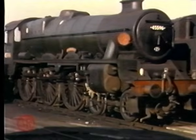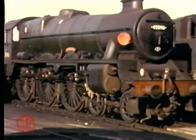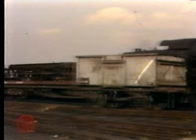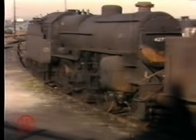On shed, waiting to go away for repairs, is Stockport's Jubilee 45596 Bahamas, which was preserved in running order after withdrawal in July 1966. Already withdrawn in December 1962 is Fowler Crab number 42713.